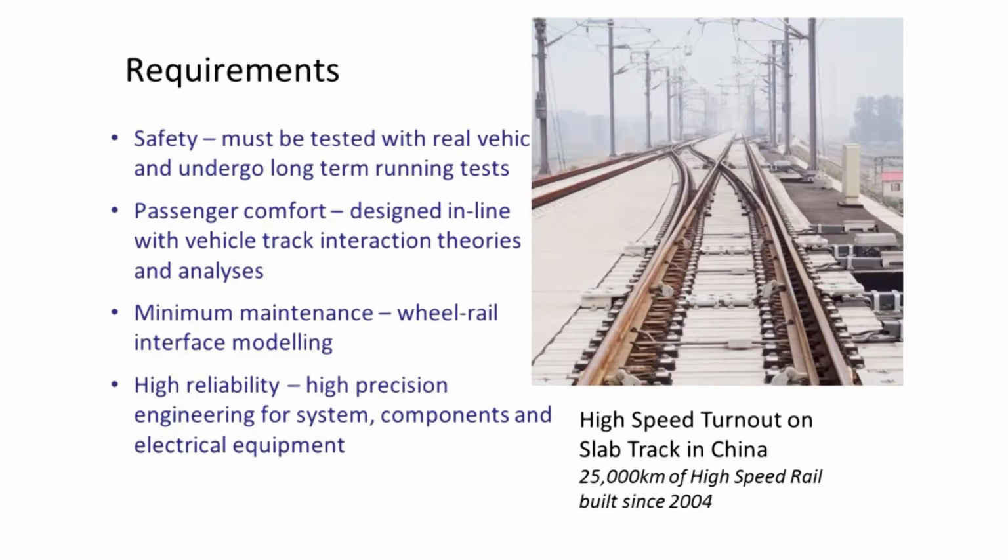So what is the requirement for a high-speed S&C? Safety. The crossing switch system must be tested with real vehicles and undergo long-term running tests. And passenger comfort is a key thing. It must be designed in line with vehicle track interaction theories and analysis. Basically, it's vehicle dynamics. And you need to have minimum maintenance, because maintenance is only done at night in a very, very small window.